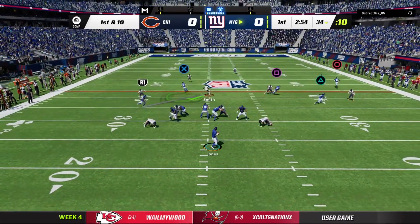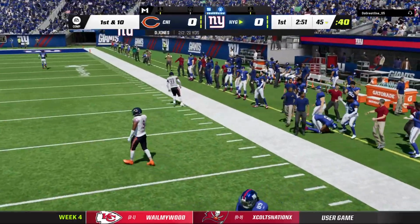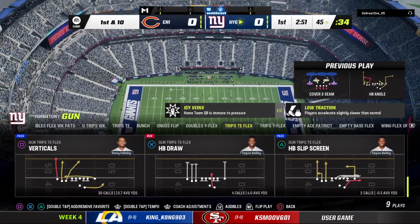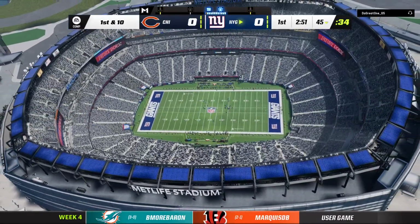Throwing, Jones. Toward the sideline, and look at that catch. Dragging the toes, and that's going to be a 1st down. Well done. It's a gain of 11 yards that time, and it produces a new set of downs.